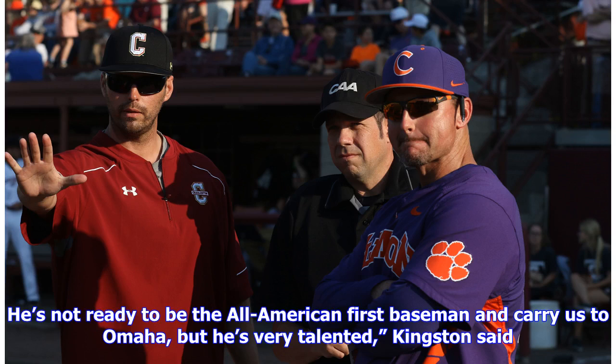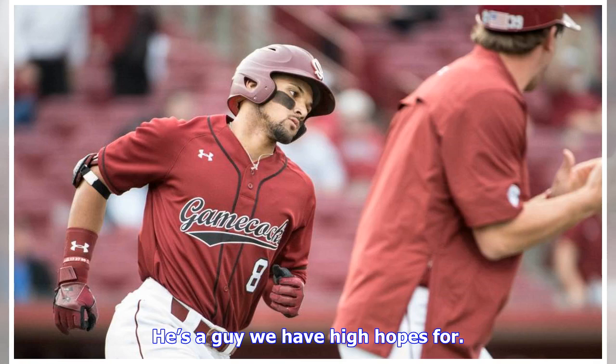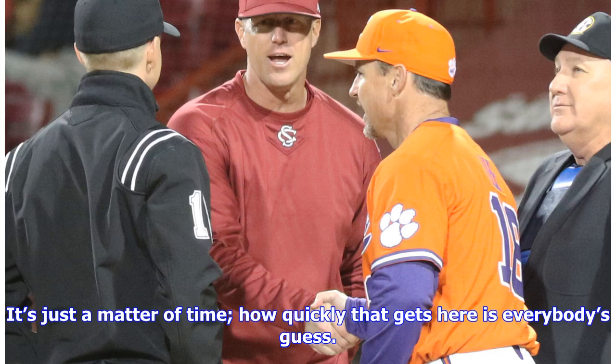"He's not ready to be the All-American first baseman and carry us to Omaha, but he's very talented," Kingston said. "He has big-time power, is an extremely hard worker, and did a tremendous job in the classroom as a freshman, which shows the discipline necessary to do well in other areas of your life. He's a guy we have high hopes for. He's a hard worker, he's a sponge in terms of learning what he needs to learn, and he's always in the cages getting extra swings. It's just a matter of time."